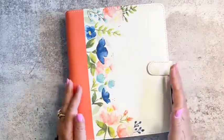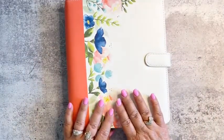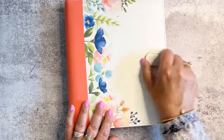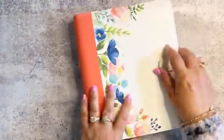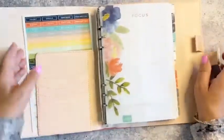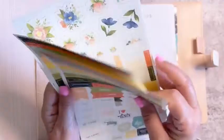So this is a planner. Isn't it beautiful? Oh my gosh, it is gorgeous. I just absolutely love it. And it has a closure with a magnet, so it stays securely shut. And then on the inside, there are several little pockets and a larger pocket. They give you all of these beautiful stickers.